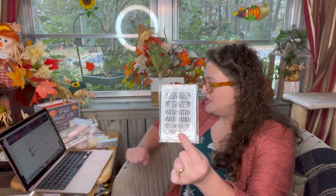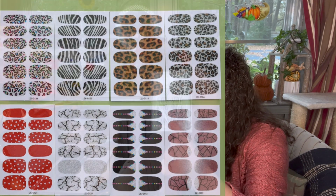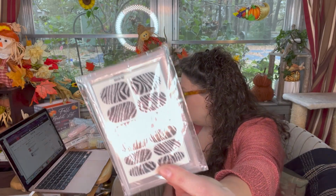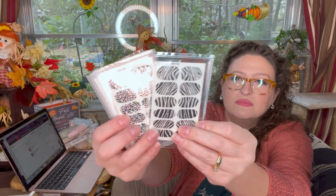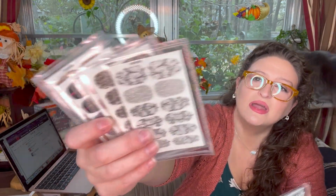The 8-sheet leopard and zebra stripe nail art sticker with the 1-piece nail file. Multicolor, normally $3. I paid $2.46, sorry. And I don't know why it says 1-piece nail file. There's 2 nail files in here. There's 3 in the last one. So, zebra print. Ooh, I like that one. Nice and colorful. Kind of marbly.